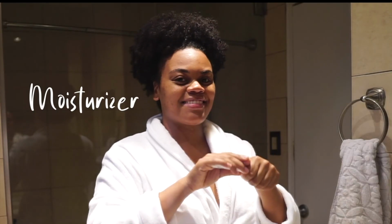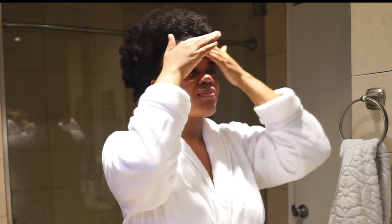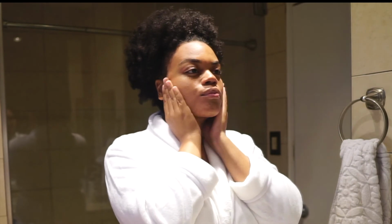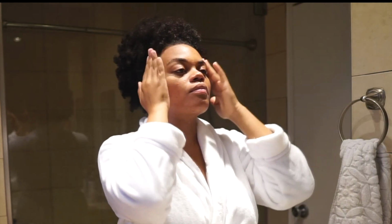Step 7, and this is my final step, apply a moisturizer. I'm using the Dermalogica Active Moist Moisturizer. This is an oil-free, lightweight moisturizer, meaning that it's not too heavy on the skin, so I absolutely love it.